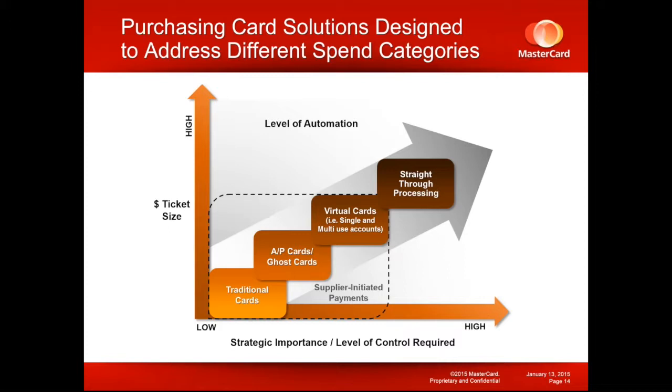The next evolution of the card is the AP or Ghost cards, which is really just an account number. AP cards could be plastic, but you don't need the plastic. Those are account numbers that sit either with AP or with a division, and that division can use that account number when making purchases, either online, by phone, or by fax. Typically, these purchases aren't done in person.